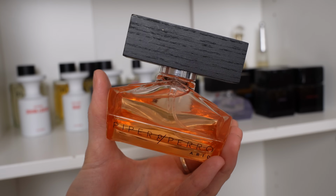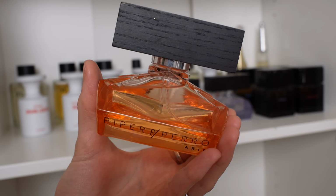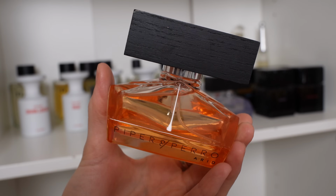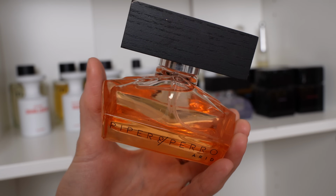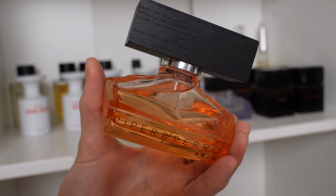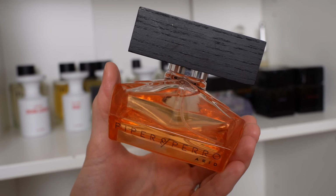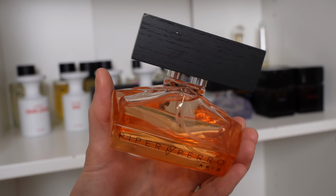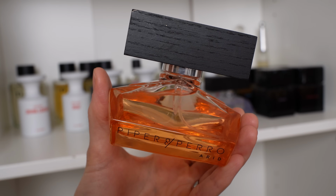Starting off with the brand Piper and Pero, this is called Arid, and this is a blood orange fragrance. It has a dry vetiver with a juniper that gives a little bit of sweetness and some suede in the dry down. Very cool aromatic fragrance, a little bit unique, but I love this house. They offer some really interesting fragrances.